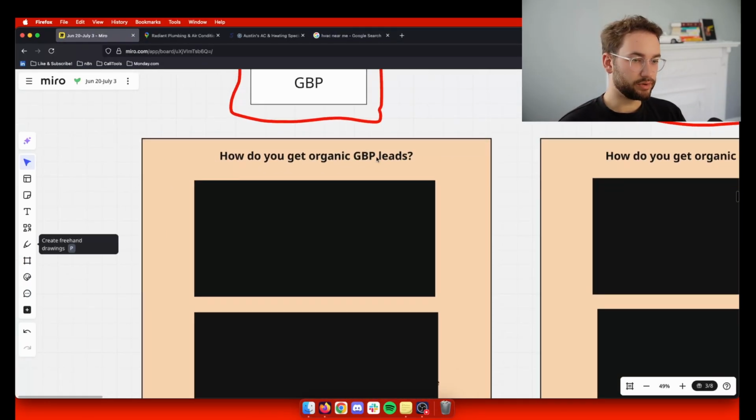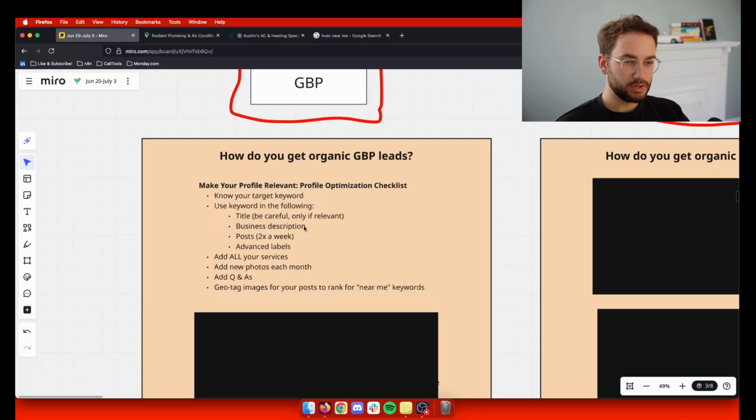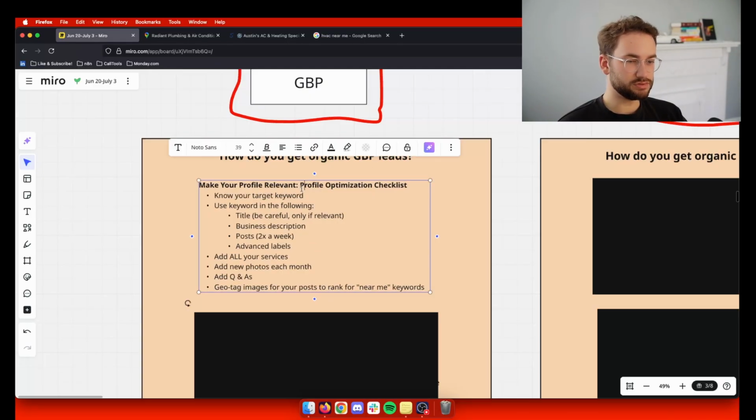So how do you get organic Google Business Profile leads? You need to make your profile relevant to each search. So this is just a super basic profile optimization checklist. Step number one is to know your target keyword. So use that keyword in the following on your profile.